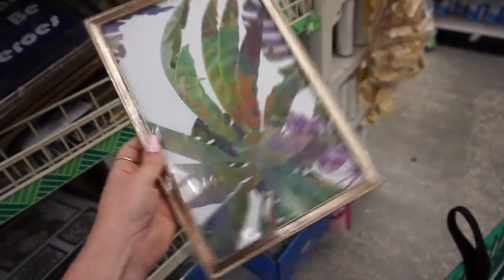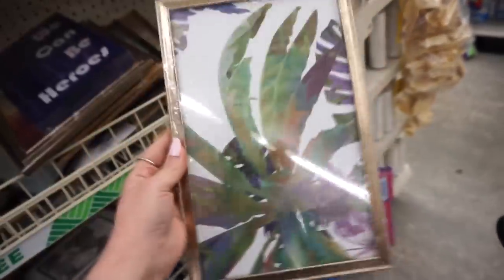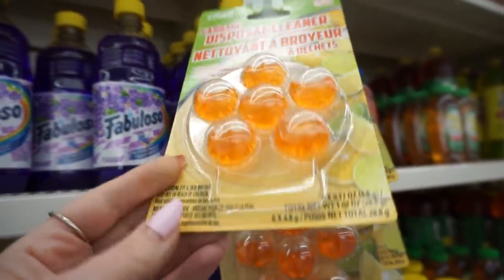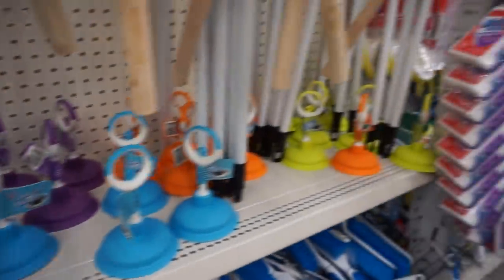I just found this and I really love it and I want to use it in my dining room. I want two of these, and I can't find another one of these. Bummer. Garbage disposal cleaner. I wonder how that works. There's more of those sink plungers.